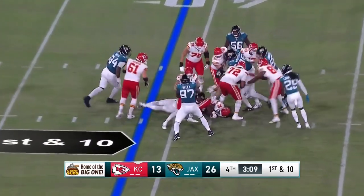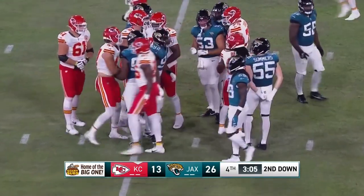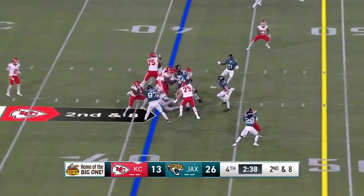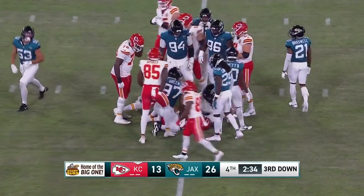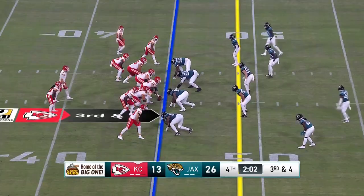Here's a little inside handoff, and no dice. Amani Bailey. Not tackling, not lining up right. And here's Bailey again. And this time he manages to leap into the air, and his feet come down with traction. He picks up 4.